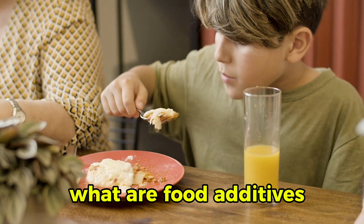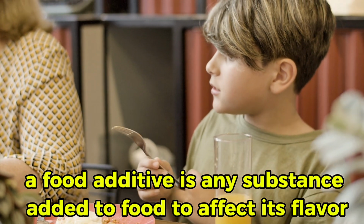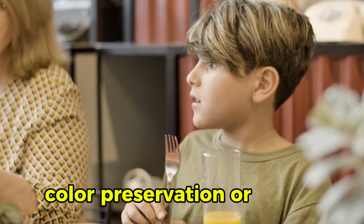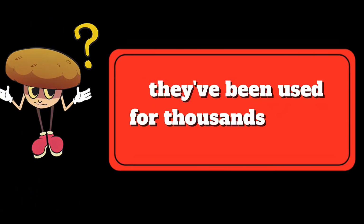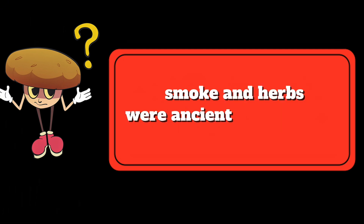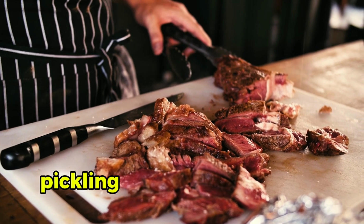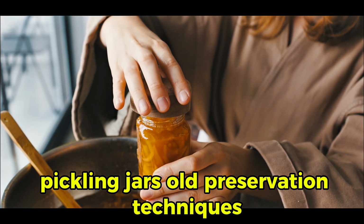What are food additives? A food additive is any substance added to food to affect its flavor, color, preservation, or texture. They've been used for thousands of years. Salt, vinegar, smoke, and herbs were ancient preservatives. Cut to historical footage of salting meat, pickling jars, old preservation techniques.